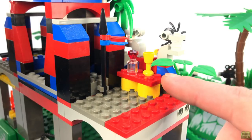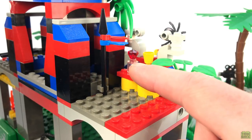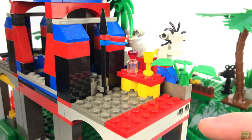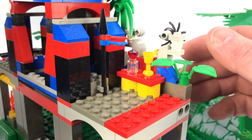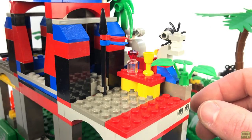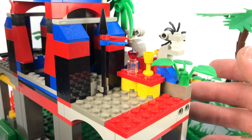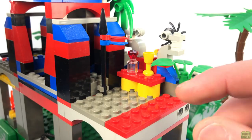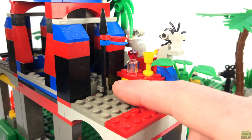Regardless, here we'll find a small table with a goblet and another ruby, this one sitting atop a trans-clear round brick. I'm not sure if this is meant to be just a ruby or perhaps some schnapps he confiscated from an unlucky jungle explorer. I like that idea better, so that's what I'm going with. The only other thing to see here is his feathered spear clipped to the wall.